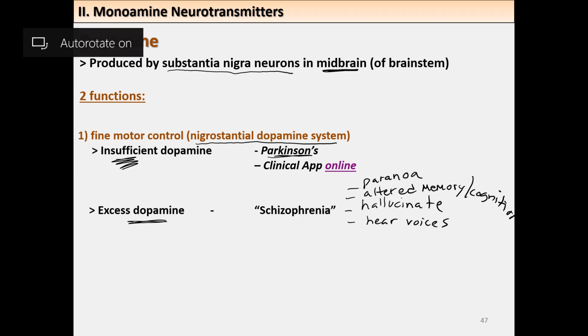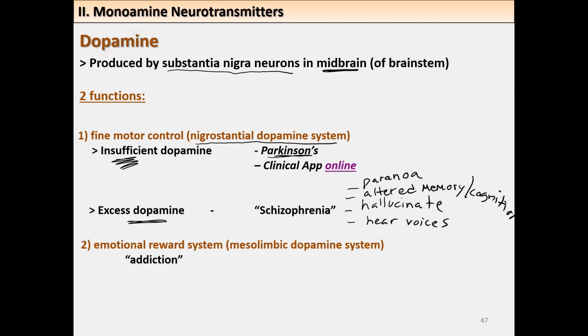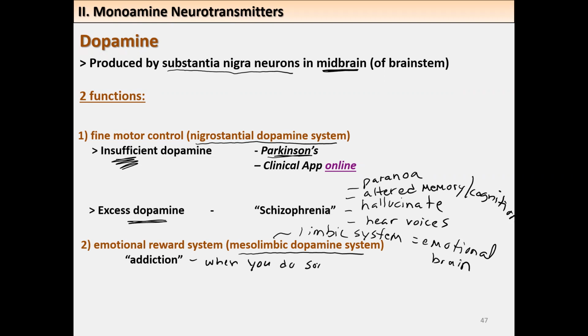Another part of dopamine, other than fine motor control and in general cognitive thinking patterns like schizophrenia, is that it's part of your emotional reward system. It is called the mesolimbic dopamine system. The limbic system does a lot. Emotional brain. That's what it's called in psychology, but it does so much more than just emotions. But addiction, okay? When you do something pleasurable, whatever you define pleasurable as, you get a dopamine release in the brain.